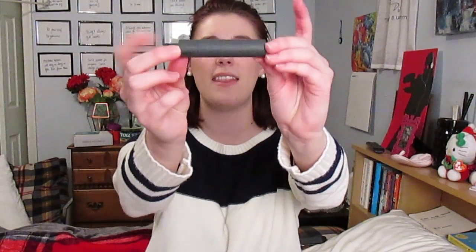For lip products, these are two kind of new things to me. The first one is the Bite Beauty Lush Lip Tint in Lychee, and this was something that Chloe gave me for Christmas, and I love it. I love the packaging, first of all, really sleek, and I love the color, I love the sheerness, and I love the smell of this. It smells like, I don't even know, like tropical fruit or something.